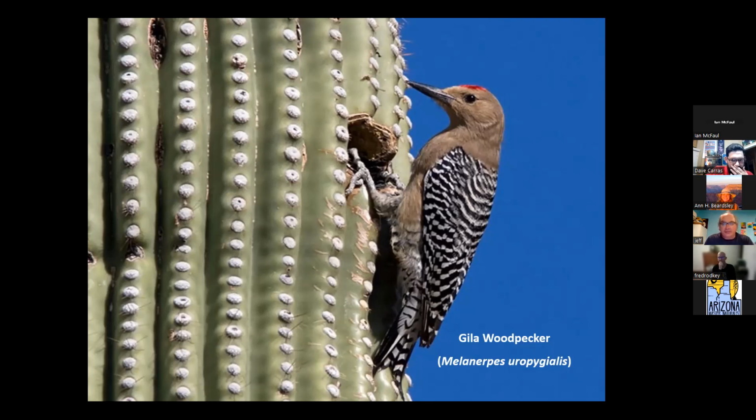This species also qualifies because the Gila woodpecker, this is a male because of the red cap on top of his head, they make nest sites. They excavate their nest cavities, typically in saguaros, because their bill is not very good at sort of hammering through wood. It is pretty good at going through saguaros. You don't have to be a top-notch woodpecker to put a cavity in a saguaro, right?